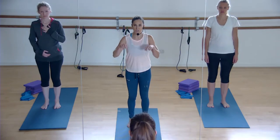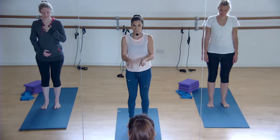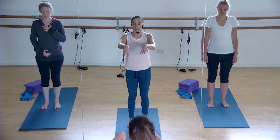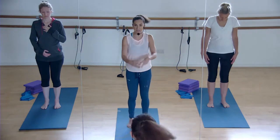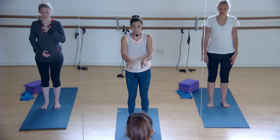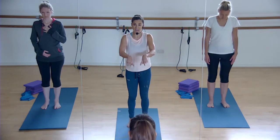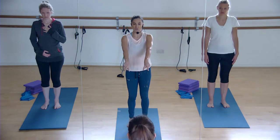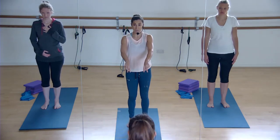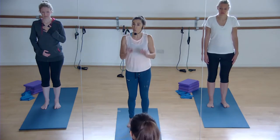So now what I want you to do is settle on a point where you feel all those three points are connected. You're pressing through the inside of the ball of the foot. Now imagine you've got suckers on the bottom of your feet, and you're going to draw up through those suckers. So you're pressing through the inside of the ball, pressing through the outside, but more through the inside of the ball of the foot, and your heel is connected, and it's like you're drawing that in, like you're trying to gather your mat up underneath your feet. Yeah? And that's going to work the core of your foot.